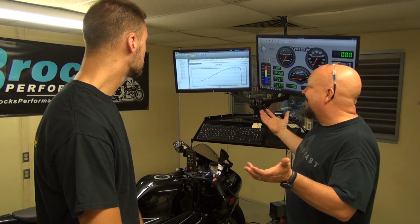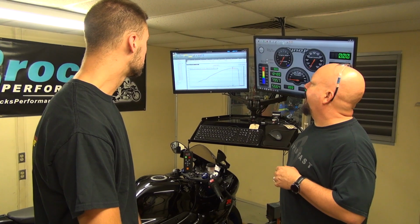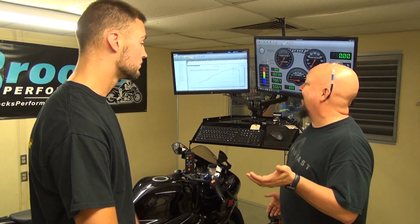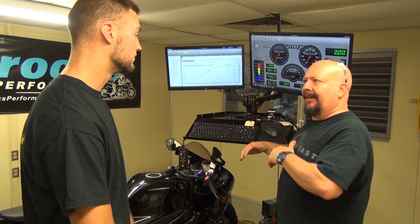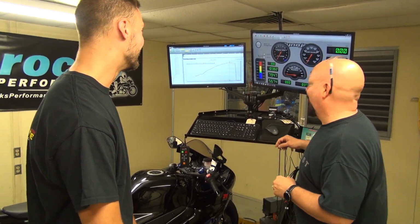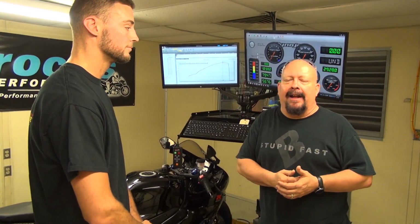Humidity on a bike like this is going to be significant. You're at 55%. It's not like it's terrible. It's not like our air is terrible right now. But it's not good. It's definitely been better a couple days ago. But that gives you guys a good idea.